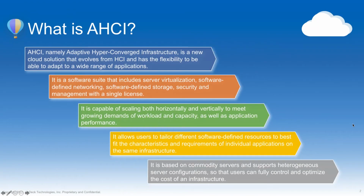What is AHCI? AHCI stands for Adaptive Hyperconverged Infrastructure. It is a new cloud infrastructure solution that evolves from HCI. It's a software suite that runs on off-the-shelf servers. It is adaptive in the sense that it allows users to tailor different software-defined resources in an infrastructure to best fit their applications.